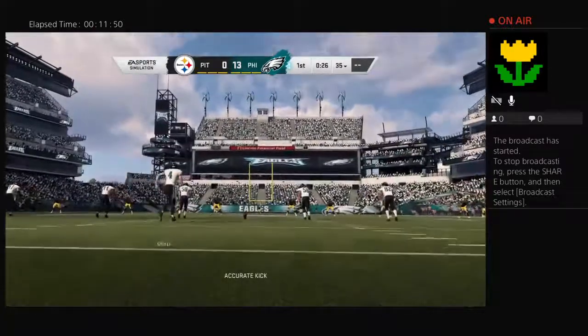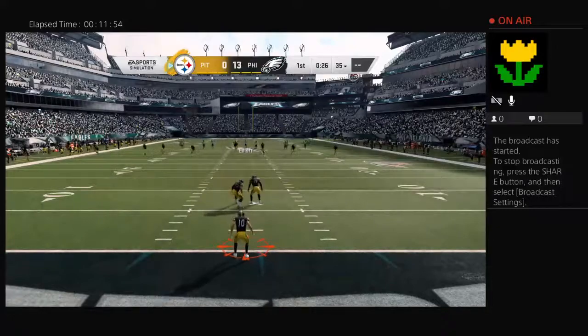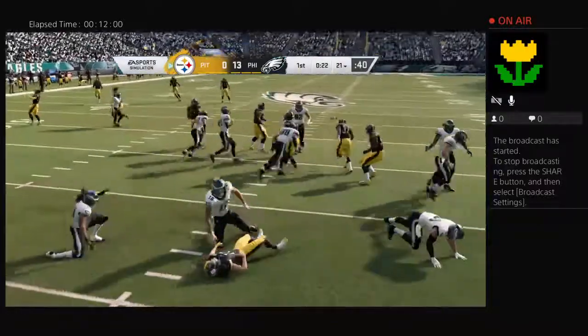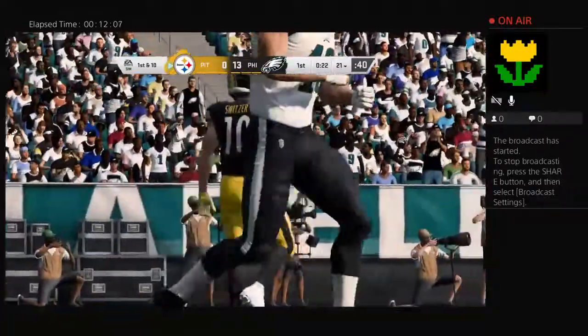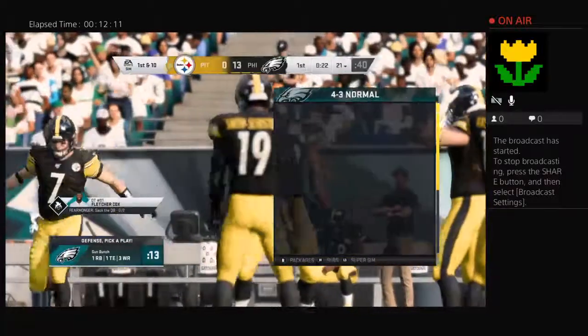So they throw the pick six. They'll get another shot at it now as this one's in the air. This will be taken in at the 1. And he'll get it up across the 20 to the 21-yard line. Here comes Ben Roethlisberger and the Steeler offense back onto the field.